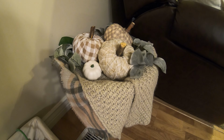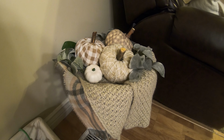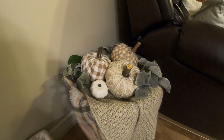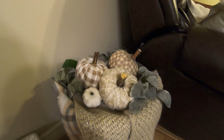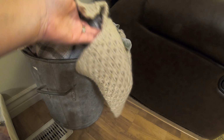The final thing I wanted to show you is this cute display of plaid pumpkins. These were just the styrofoam pumpkins from the Dollar Tree that I wrapped in fabric and added just some twigs from my yard. And I'm displaying them in this beautiful antique galvanized bucket.